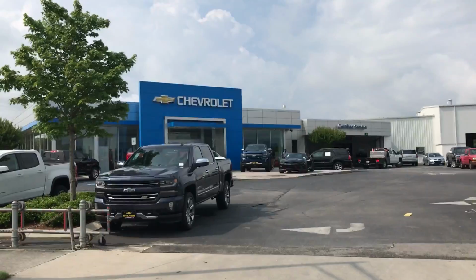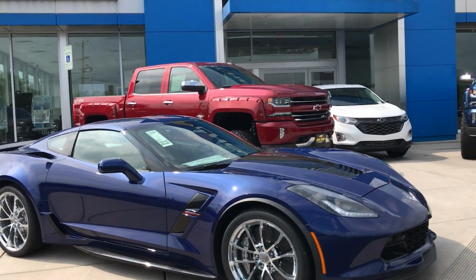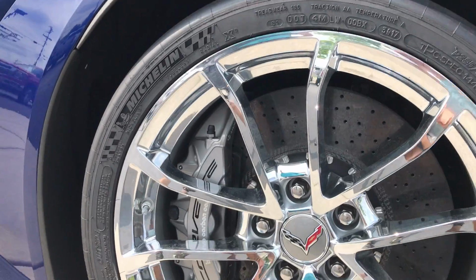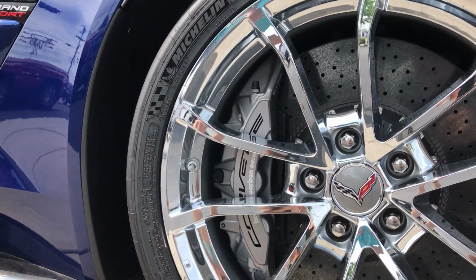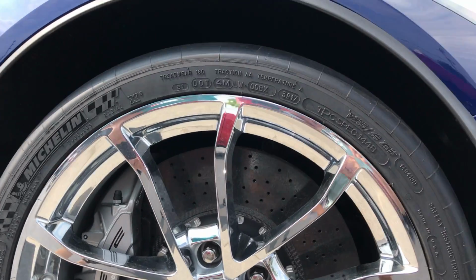So we're currently going to walk across the street to the dealership over there. They got some nice Corvettes and stuff, so we're gonna check it out. Oh yeah, that's what I'm talking about right there. Huge rotors, dude. Dang, those are Brembos. They look like carbon fiber rotors. Carbon ceramic.